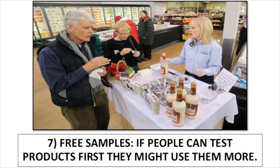If people can test products first, they might use them more. Have a look at the picture here. Has anybody seen anything like this before in the shop? What's happening here? You see this lady in the blue shirt? She works for the shop. And here, she has free samples. She's offering the people to taste.